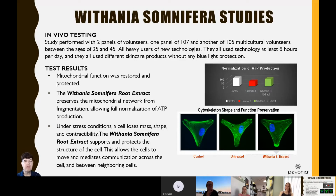Now, Withania somnifera can help the most important organelle in the cell, which is the mitochondria, because the mitochondria is the organelle that is responsible for the formation of ATP or energy within the cell. Without it, the cells cannot do anything because that is the powerhouse that causes the cells to actually perform their functions. All right. So blue light impairs the proper functioning of mitochondria. But if you use Withania somnifera, you can actually fix that impairment.